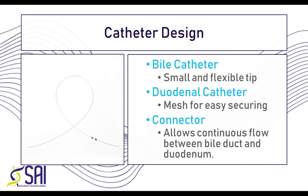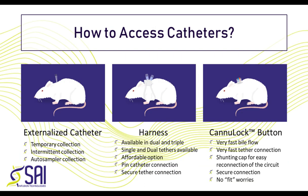For the duodenal catheter, you can either implant using the purse string suture as Brad described, or you could select a catheter with mesh on the end so that you can secure it in place with a tiny amount of vet bond or another sterile tissue glue. But once you've selected the proper catheter for your surgery and your catheters are placed and externalized properly, the way Brad explained, you have a few options when it comes to connecting the bile circuit externally.